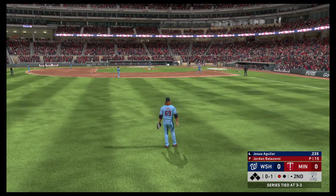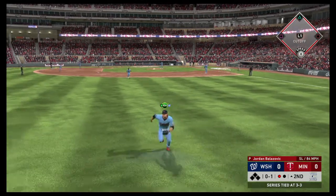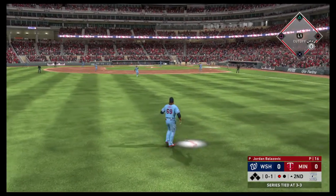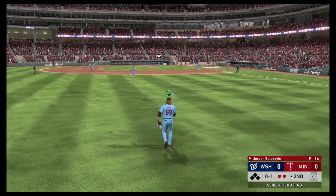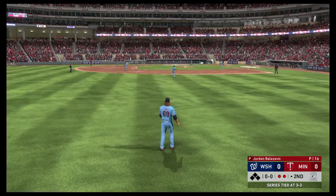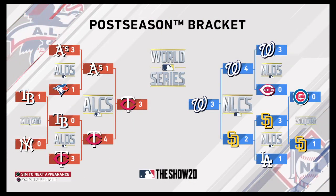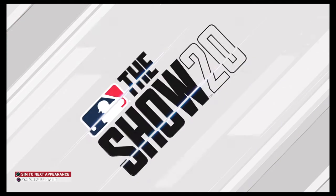Stepping into the box, Jesus Aguilar. He'll get to take his first cuts here. Jesus Aguilar. Pulled high in the air out to left field. James is going to get there as he backs up to put it away, and there are two gone now. And with two away now, it's time to take our final look this year at our playoff brackets. Boy, seems like so.